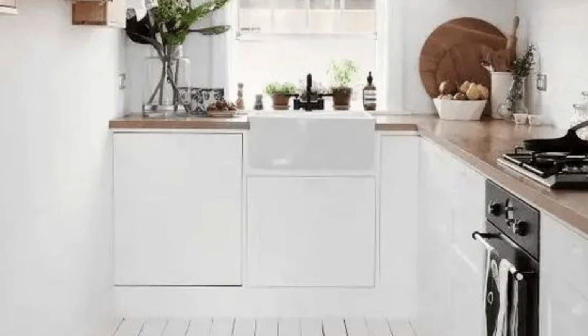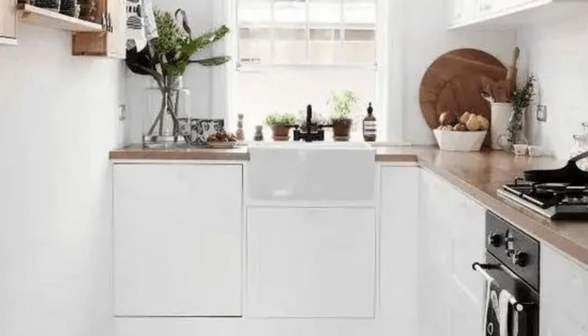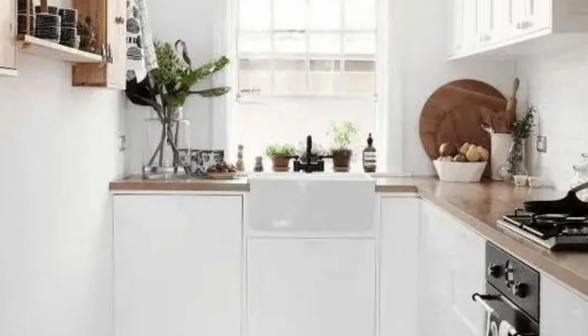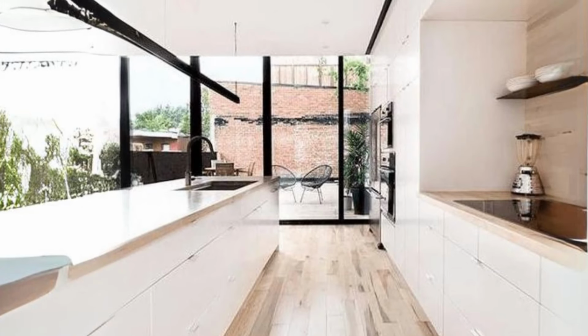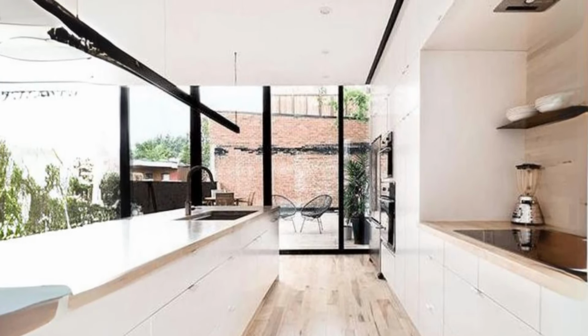Scandinavian Style. An L-shaped Scandinavian kitchen with butcher block countertops, open shelves, and wooden beams. Minimalist Warmth. A minimalist galley kitchen in white with light-colored wooden countertops, a wooden floor, and glazed walls for more light.